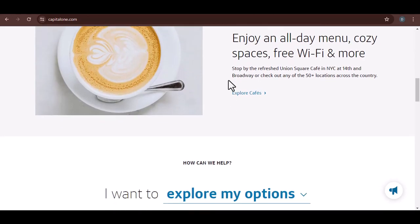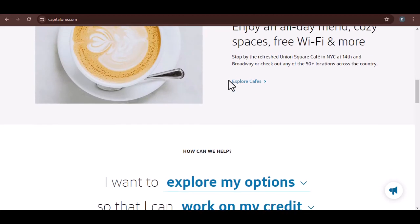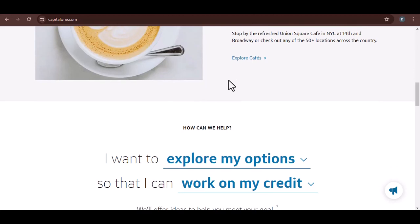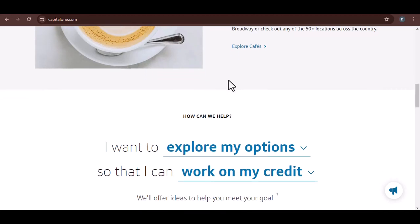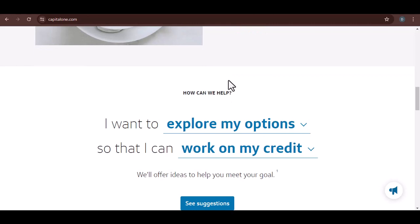No sweat. Capital One branches are another excellent choice for cash deposits. Head into a branch during business hours, chat with a friendly teller, and they'll handle your deposit in a snap. Capital One cafes even offer a more relaxed environment to make your deposit, with a barista brewing your favorite coffee while you bank.